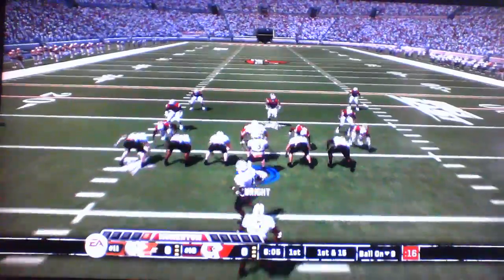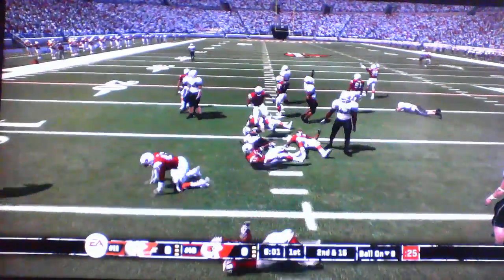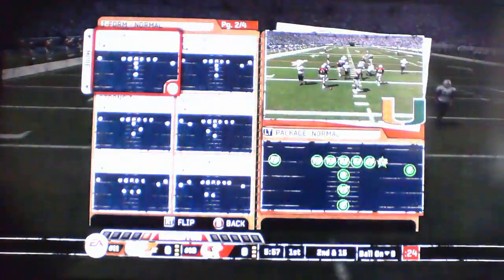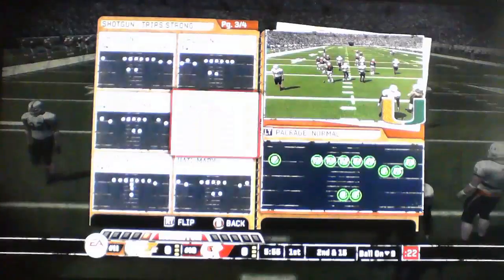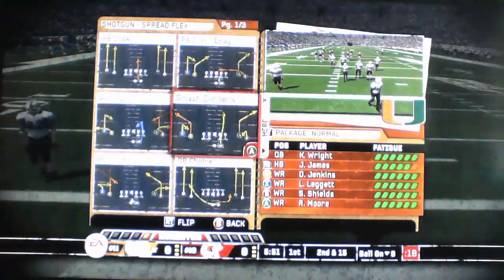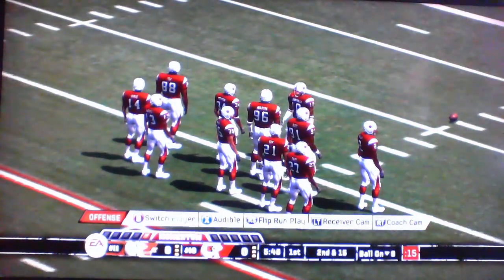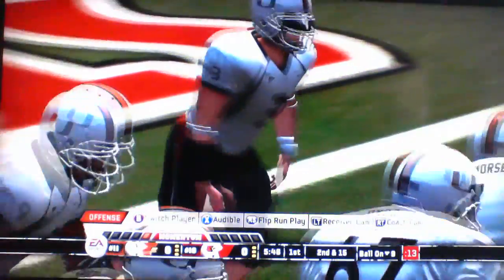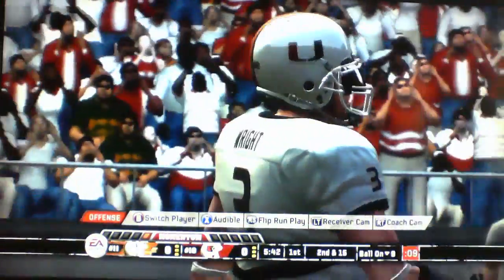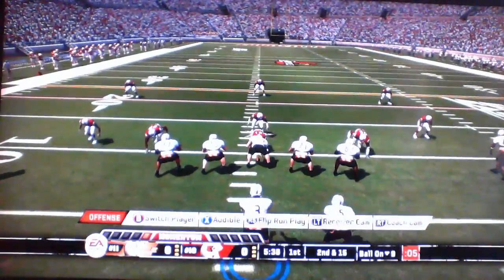Anyways, you do have the non-conference. And then you go off to the conference play, and then after that you get into the postseason, which, as in college basketball, you have a conference tournament. And for the ACC matter, the conference tournament will be held where they normally have the ACC championship, which this year is held in Jacksonville, I believe.